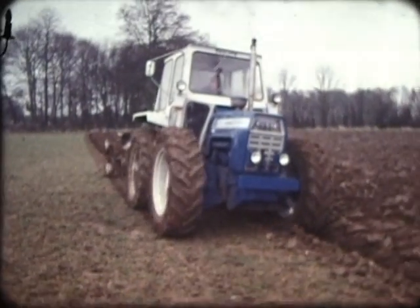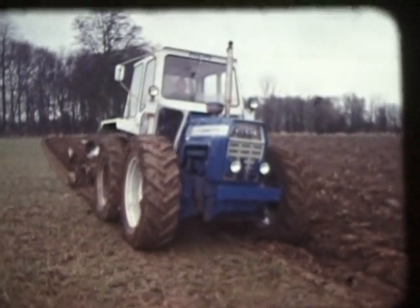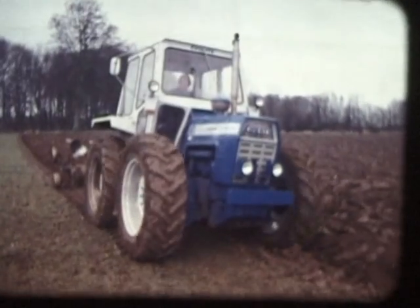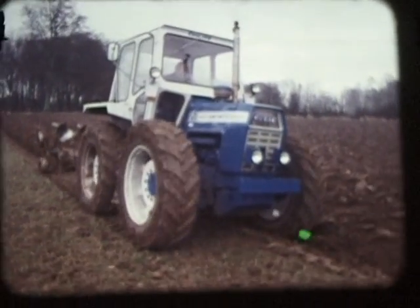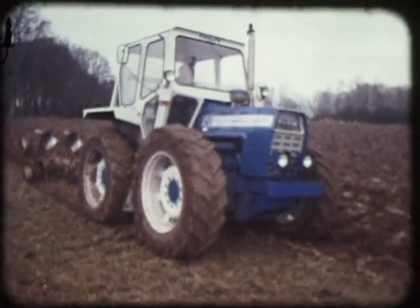Today, almost half the tractors in Britain are over 50 horsepower. With acreages increasing and implements getting bigger, the trend towards a 70 horsepower plus tractor is already growing. So tyre technology must develop at the same rate.